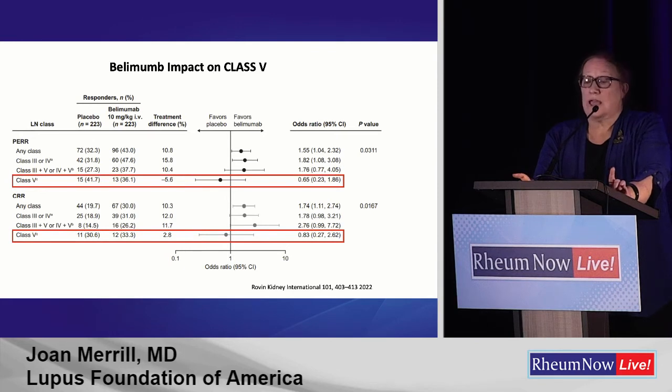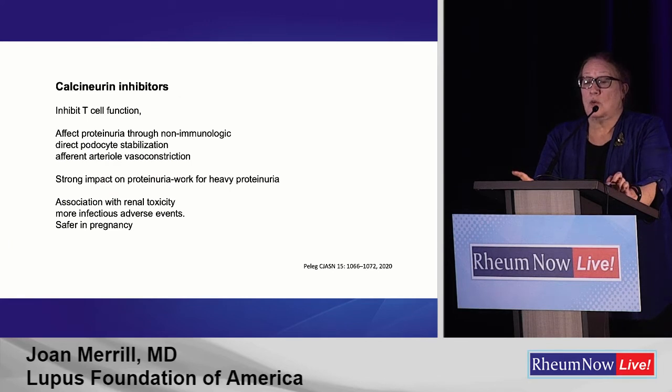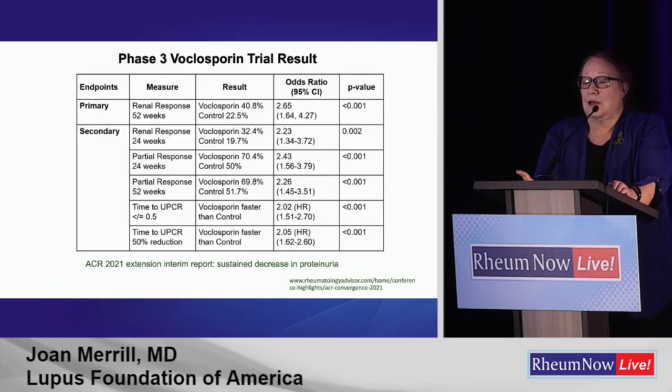But I do want to say that if you look at the different subclasses of nephritis, belimumab did not have the same impact on class 5 nephritis that it did on the other classes of nephritis. So you want to keep that one in mind. Now, as I said before, calcineurin inhibitors inhibit T-cell function and affect the IL-2 pathway. They may also affect proteinuria through non-immunologic stabilization of podocytes. So they're kind of interesting to us for class 5.